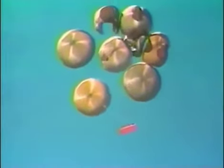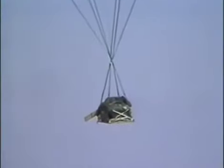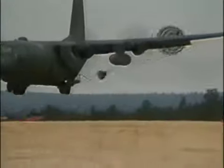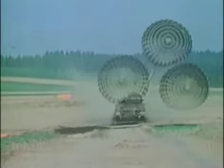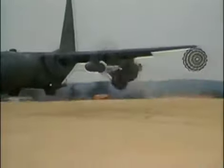The LAV also proved well suited for airdrop missions. It takes an impressive set of parachutes to land a 12-ton LAV safely. Another approach to rapid insertion of armored vehicles in a landing zone is LAPES, for Low Altitude Parachute Extraction System.